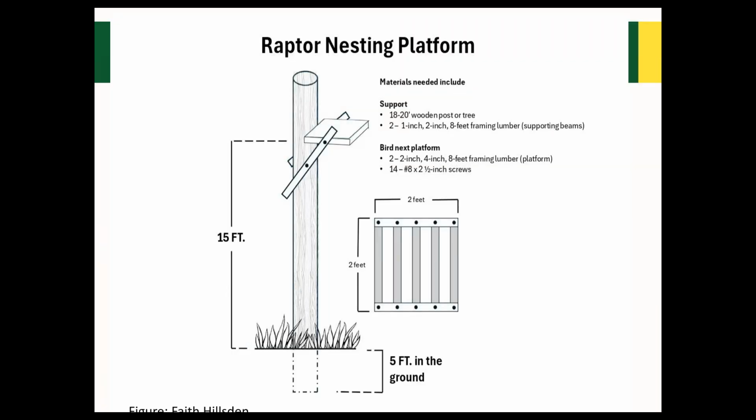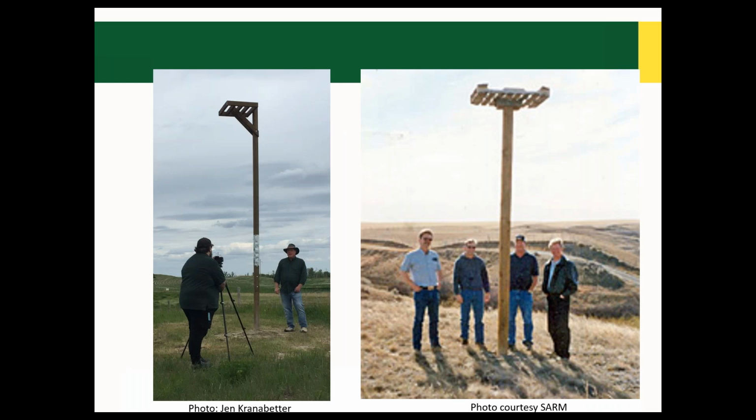So raptor nesting platforms, good for harriers, good for ferruginous hawk, Swainson's hawk, red-tailed hawk, sharp-shinned hawk, a number of different large hawk species. So the plans for these, and just to get a quick look at these, this is one that we constructed for a video, and if you take a look on YouTube, you will find this in addition to some instructions on constructing them.